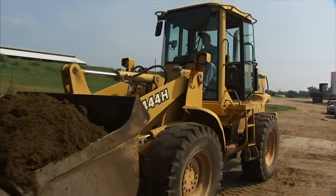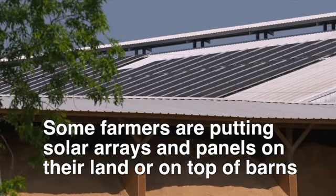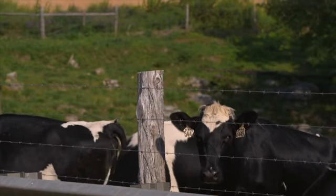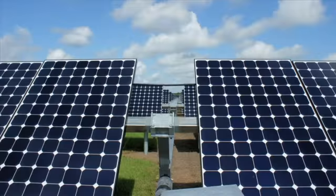Some farmers are also taking advantage of all the acreage they have that can't be used for crops or grazing, or even the tops of their barns, and they're turning them into solar farms. They're putting up solar arrays on the land or panels on top of their barns or other buildings and harnessing the rays of the sun to power up their farms, equipment, and homes.